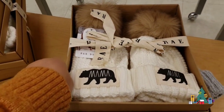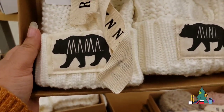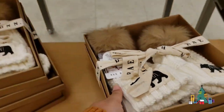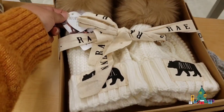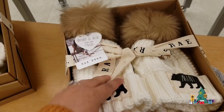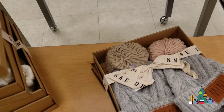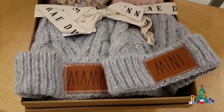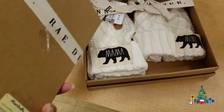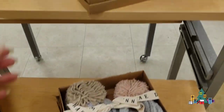Okay guys, so we are in Marshall's, and how adorable is this Mama and Mini Me? $19.99. What? This is adorable. A two-piece set. Wow, that's cute. Ooh. Mama Mini Me, I love this one. $19.99 little winter hats for Mama and the daughter.